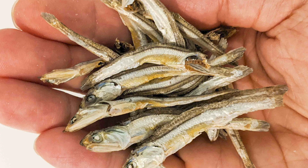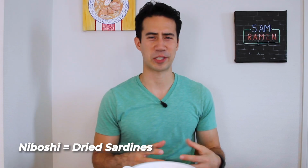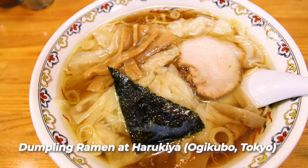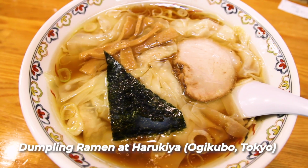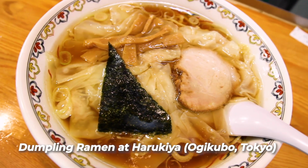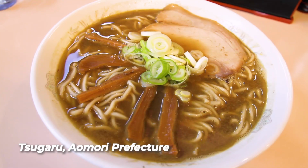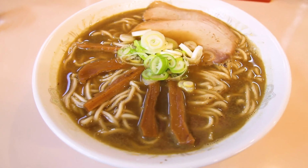Tsugaru Niboshi Ramen. Niboshi are dried sardines. And I think particularly in the West, basically sardines in a can has kind of ruined the image of sardines for a lot of people. However, they are a very important ingredient in Japanese cuisine, particularly in ramen. A lot of Tokyo ramen shops, even if they're using chicken and or pork bones and vegetables in the soup, they'll also add some niboshi. But up in Aomori, where this style is from, they're all about niboshi. The Tsugaru area in Aomori to be precise.